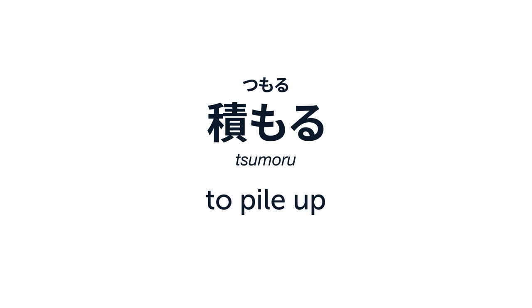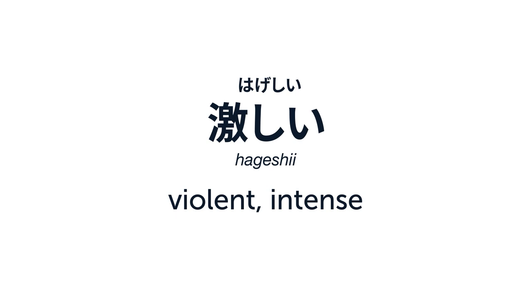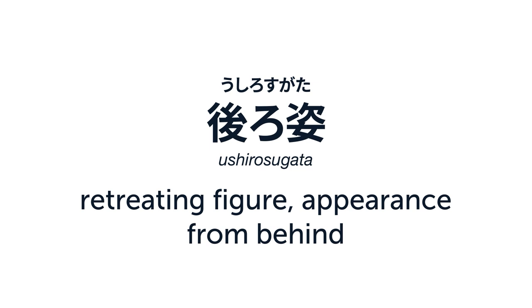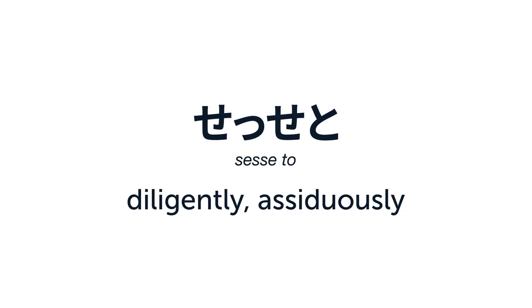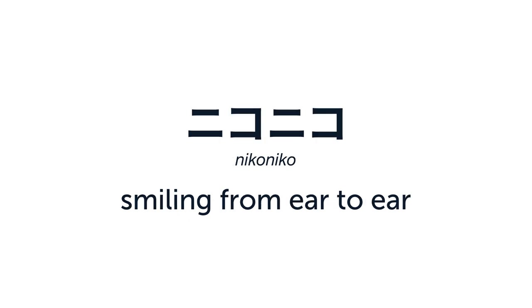積もる. To pile up. お餅. Rice cakes. 激しい. Violent, intense. 大晦日. New Year's Eve. 後ろ姿. Retreating figure, appearance from behind. 地蔵. Stone idol placed near streets to protect travelers. とうとう. Finally, at last. せっせと. Diligently, assiduously. 昔話. Legend, folk story. ニコニコ. Smiling from ear to ear.